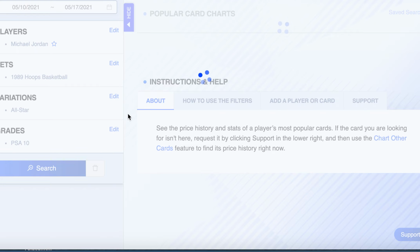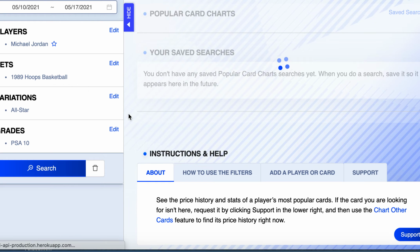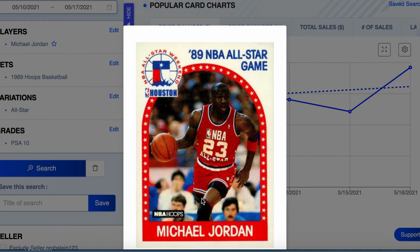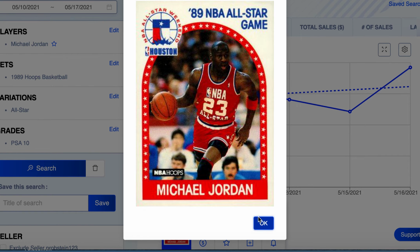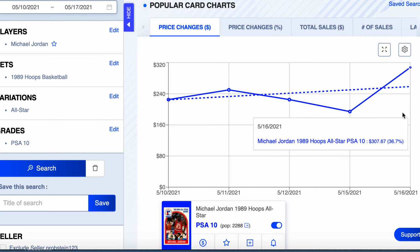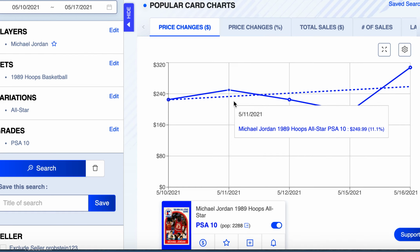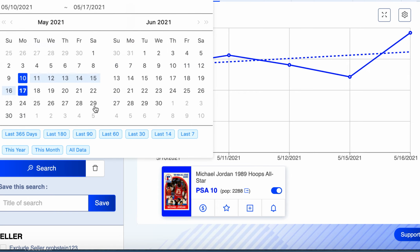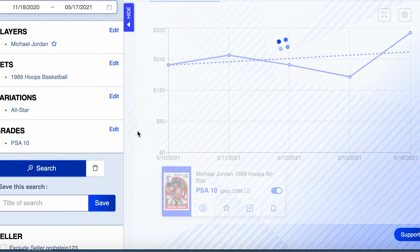Let's pull the charts up on this one. Yeah, I like this one. This card started the week at 225. It had a low sale of 194, and then this recent high sale at 307. But there was one of about 250. So I think the real value... Let's pull this card back, though, like 180 days. Let's go way back, buddy.